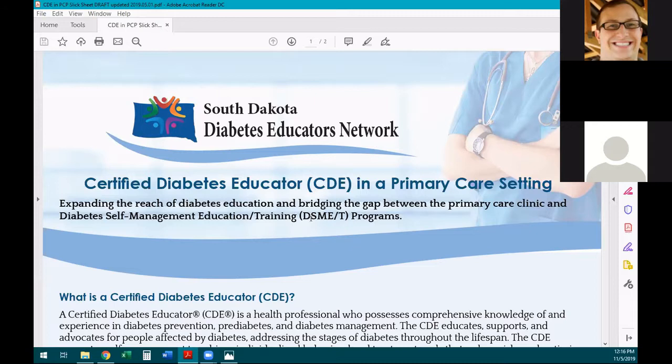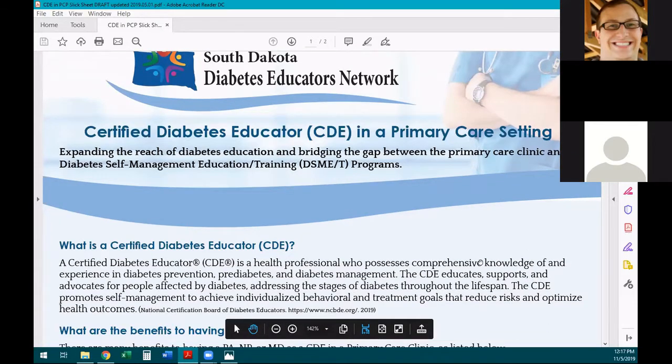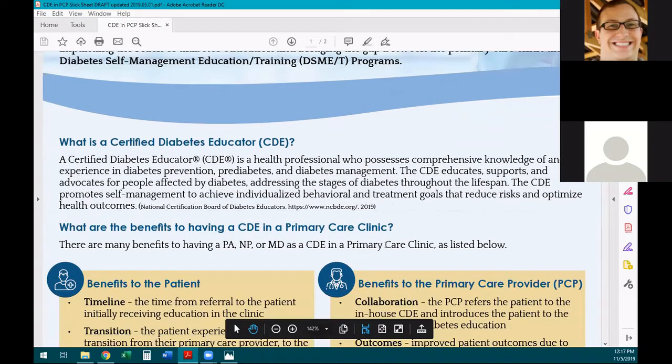So right now, this slick sheet is specifically regarding certified diabetes educators in a primary care setting. However, when we're looking at the term certified diabetes educator, we're looking a little bit more at someone providing diabetes education, if that makes sense. We'll get to that further along. I won't read through it all because I'll send it out to attendees and post it on the website as well.